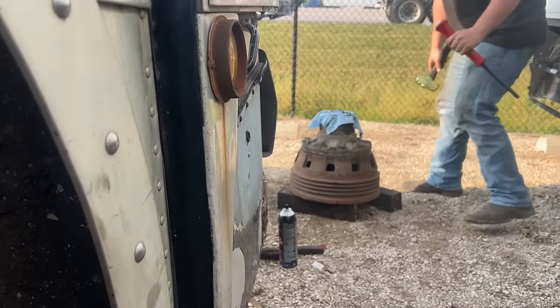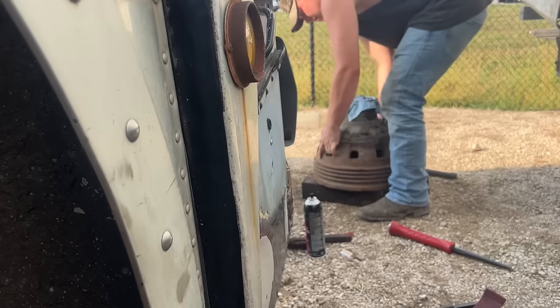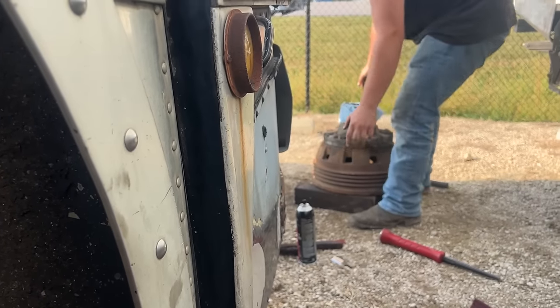Changing wheel studs is something Jonathan's never ever going to want to do again after this job. It's just a pain in the butt to pull all these hubs and replace all these studs.